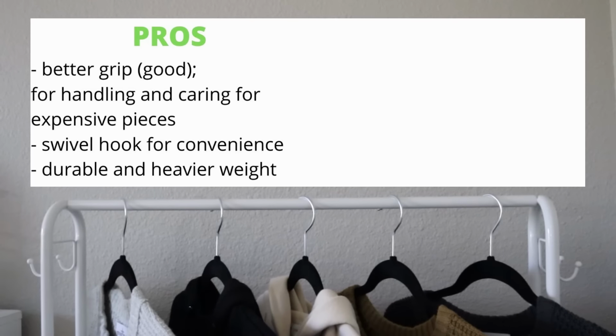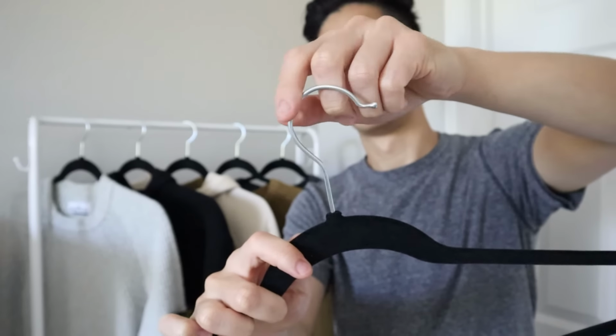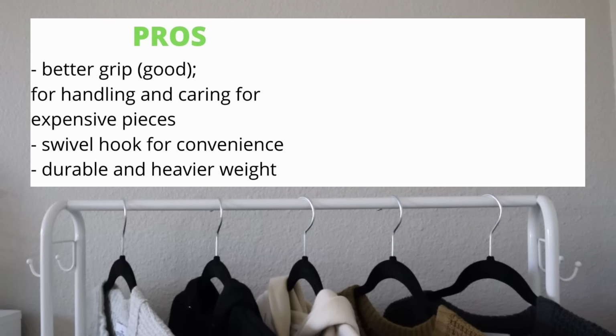Opposite to the plastic hangers that are slippery, these hangers will definitely keep your garments in place and prevent slippage. The grip from the velvet will also protect and prevent the stretch deformity from happening that would have otherwise happened with the plastic hangers. Another plus here is that these rotating hooks allow for better organization and convenience. And third, these are a lot more durable and heavyweight than the plastic hangers.